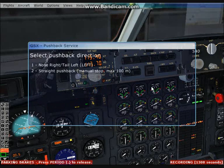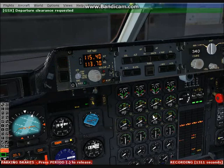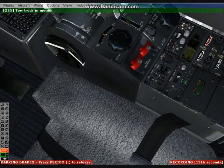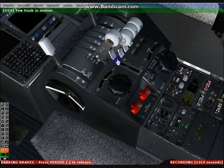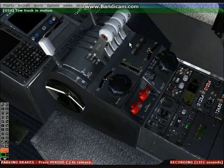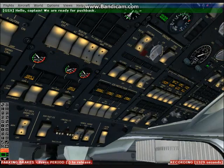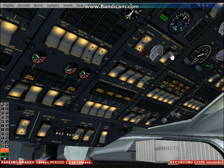Get GSX to get us ready for our push and start. And they come. As you see, I've left the FMC on our initial takeoff reference speeds. So let's get all engines ready to start. Turn fuel to on. Pump off. Hello, Captain. We are ready for pushback. Let's get ready. So the first thing we're going to need to do for the pushback is set the master switch on. Select it to put engine number 4. And we'll wait until GSX gives us all clearance to start our engine, which is this switch here.